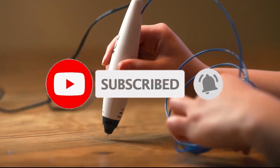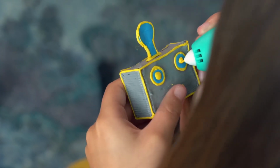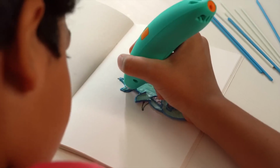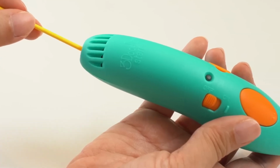Now let's get started. At number 1 is the 3Doodler Start Plus Essentials. This is a safe and innovative 3D printing pen designed specifically for kids aged 6 and up. With no hot parts and child-friendly PCL plastic filaments, it is the only child-safe 3D printing pen on the market.